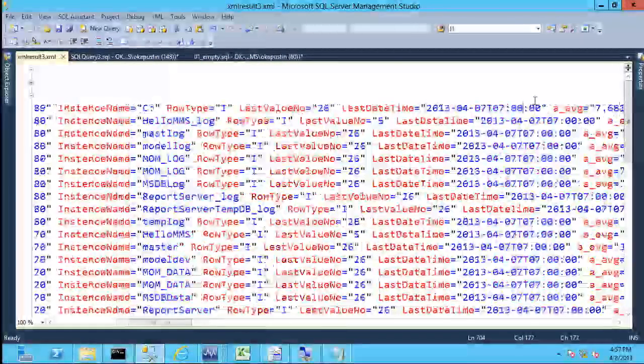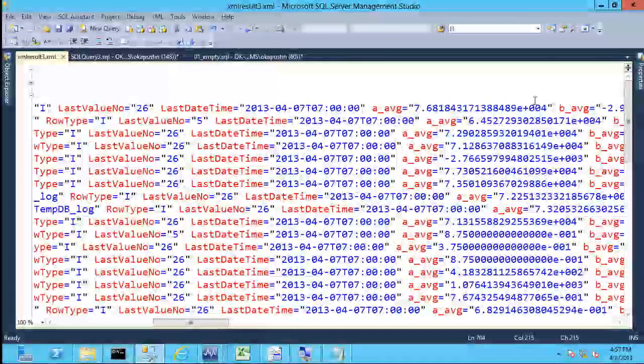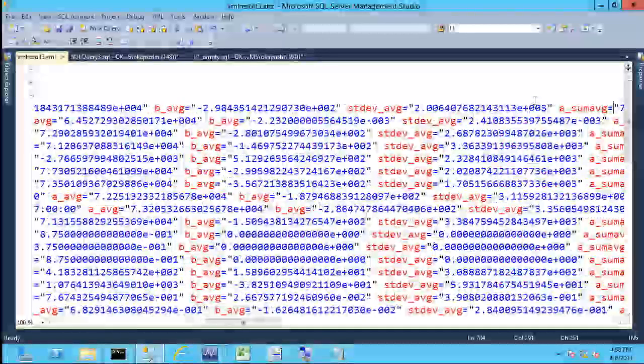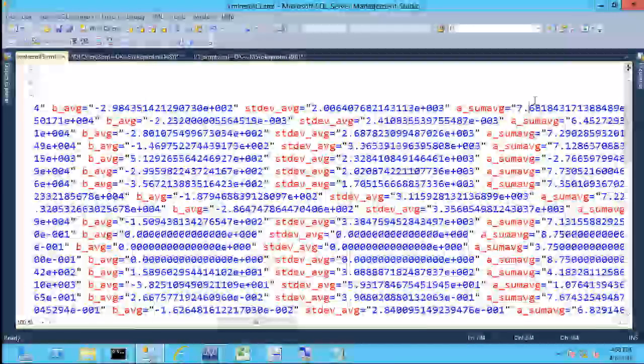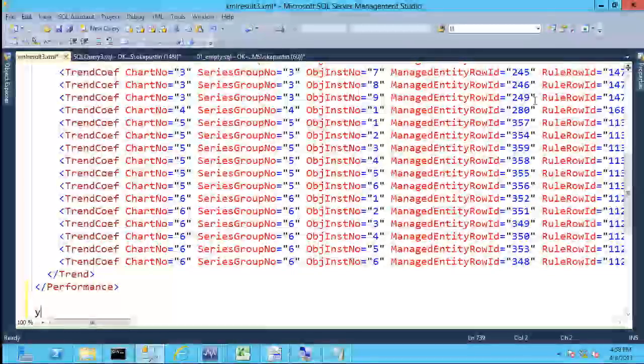Beyond this point, we have coefficients. A is for shift by y-axis, and B is for slope. And we have that for average. We have standard deviation for trend. We have those coefficients for summed average, for minimum, maximum, and summation as well. And all you need to do now to predict the future is to solve a simple linear equation.